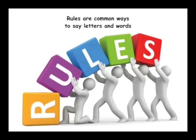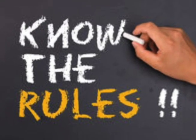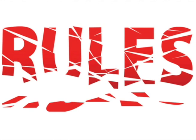Next, rules help me read out loud. Rules are common ways to say letters and words. Here are 10 English rules. Rule number 1. Many letters make only one sound. Each rule has breakers. That is, English does not always follow the rules.